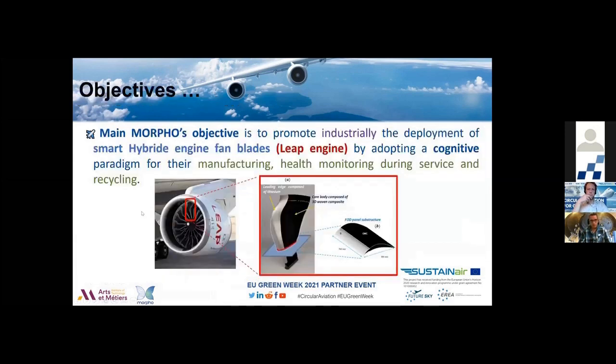Okay, so what I was talking about is this type of fan blade that is equipping the LEAP engine. It is a famous engine from Safran that has been working very well these last years. And this fan blade is made from hybrid materials, a leading edge in titanium, and the core in 3D woven composite. And the idea is to work on this fan blade from its manufacturing to its recycling.